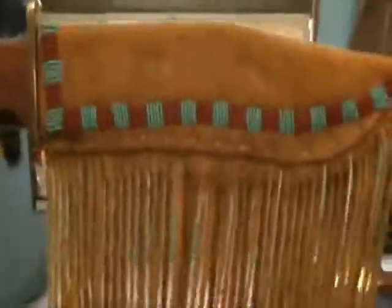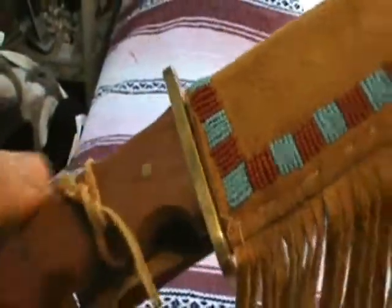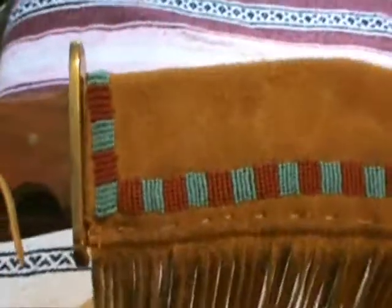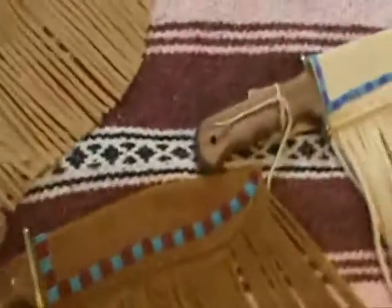There's buckskin, cowhide, and then we have golden elk. And then I have the belt loop and leather thong, and turquoise and red beads, which I think is a very good combination of color. Alright, so that's elk, cowhide, and buckskin.